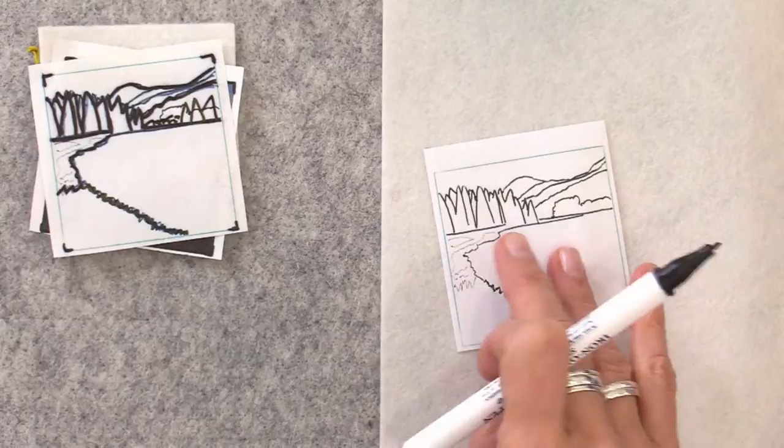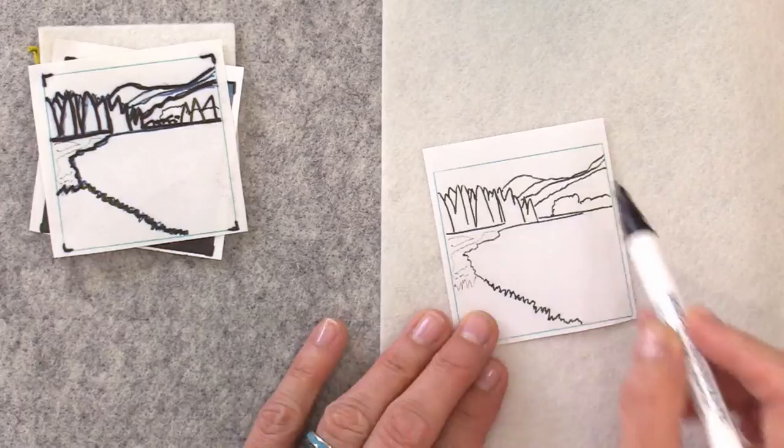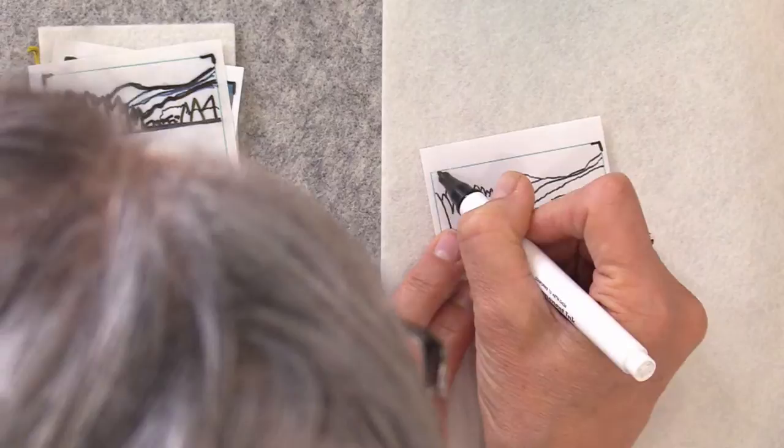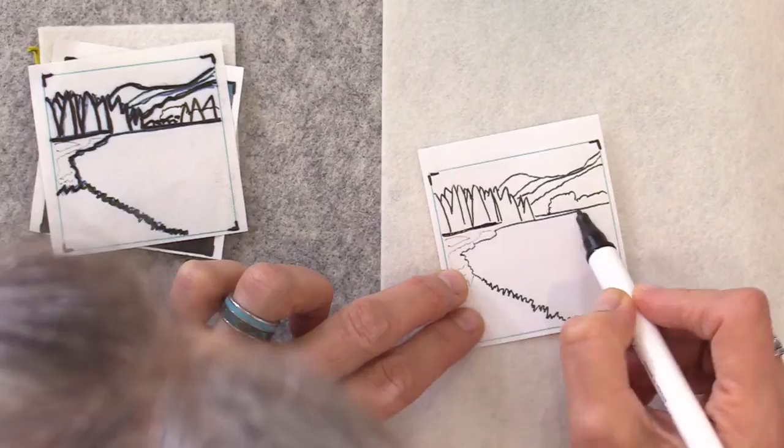And when you work with these patterns, you want to trace over only the lines you want. So you may not want the entire outline, but I do like to give myself little crop marks for the corner so I know that I'm staying straight. And then on your image, trace over all the lines that are important to you.